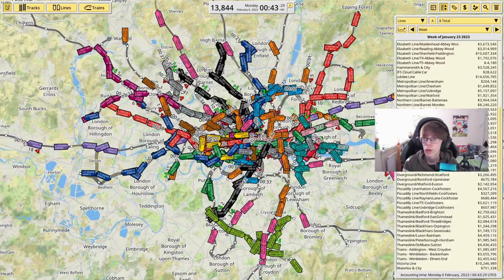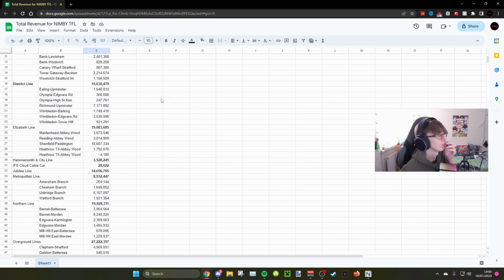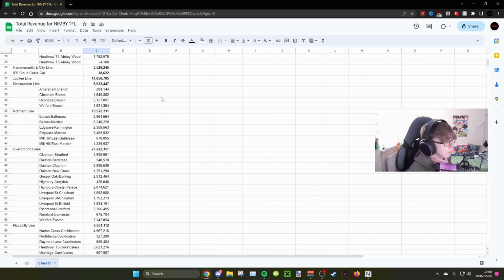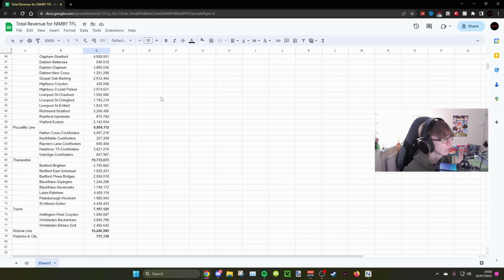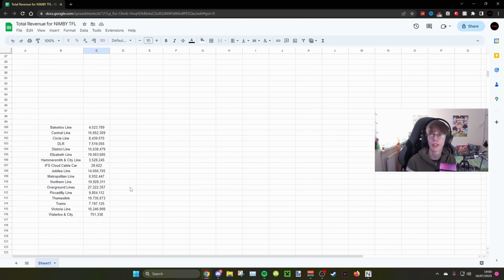So now what I've done, I have exported all of the stats from NIMBY Rails here into a little spreadsheet. Now here we can see that we have the totals for each line, including each of the branches, which give us the official total. So as we scroll down, we will see the totals of each line that we have made. Now if we scroll down a little bit further, we can see the entire total of each line.